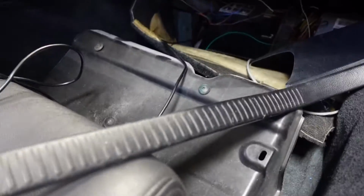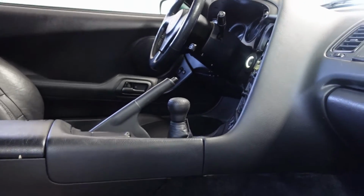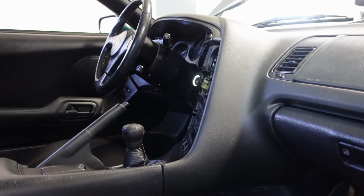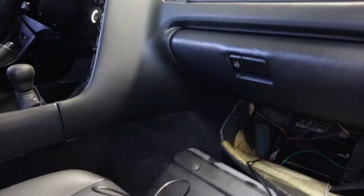So from here, I'm going to put everything back together, and he is going to pick this up Sunday. There's his box with everything. So yeah, the only thing that won't work, because John's going to have to scale it, is the boost gauge. It doesn't work currently, because it's going to have to be rescaled for this. And then the flex fuel needs to be set up.